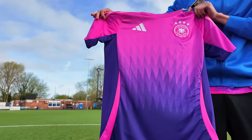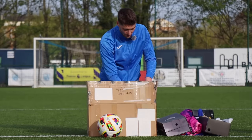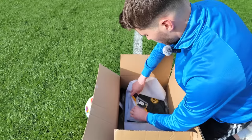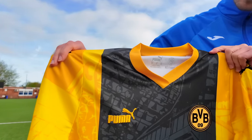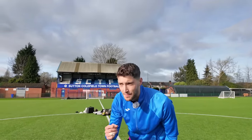Is that the new Germany kit? I don't know, but it looks awesome. All right, this mystery box has definitely provided value for money so far. What is this thing? It looks like a shirt. Oh my days. There it is. That is so sick. Borussia Dortmund shirt. So overall, I would say that this mystery box has been a massive success.